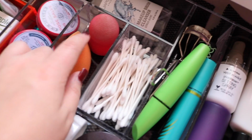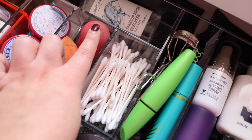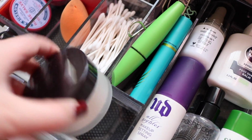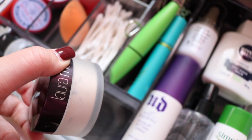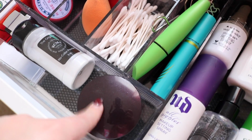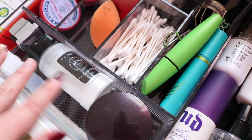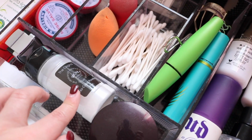I like to keep my sponges here. I have the Morphe Flawless Blender, as well as the Real Techniques Complexion Sponge. In here, I also keep my favorite powder, the Laura Mercier Translucent Setting. It's just such a large container. This is where it fit, as well as the RCMA No Color Powder. It's just kind of an odd shaped container, so I just like to lay it down in here.